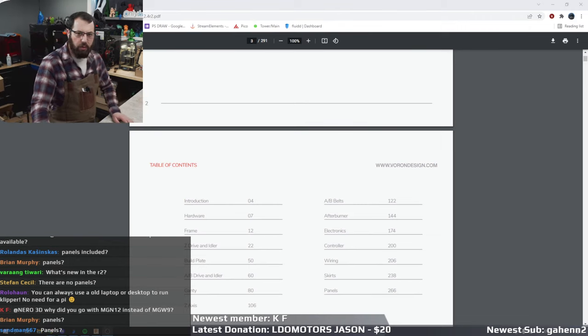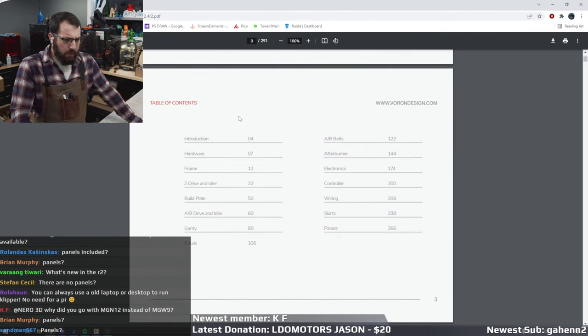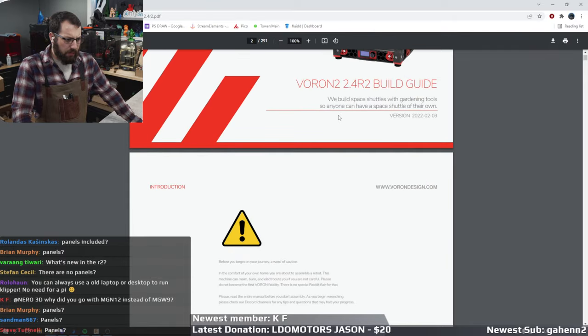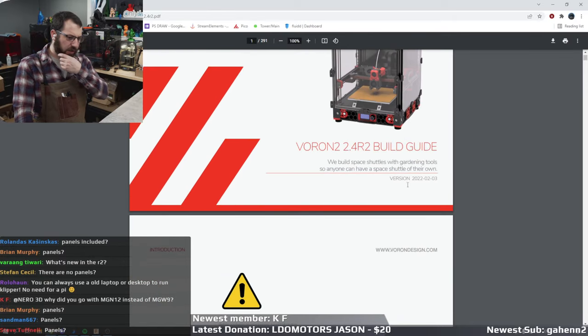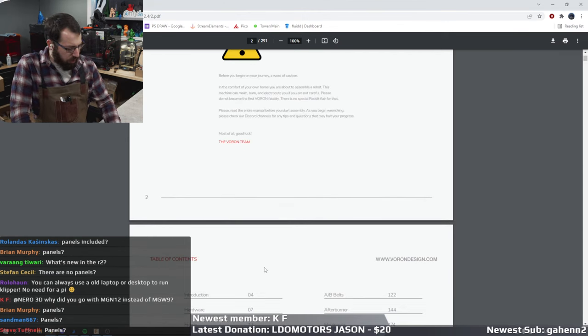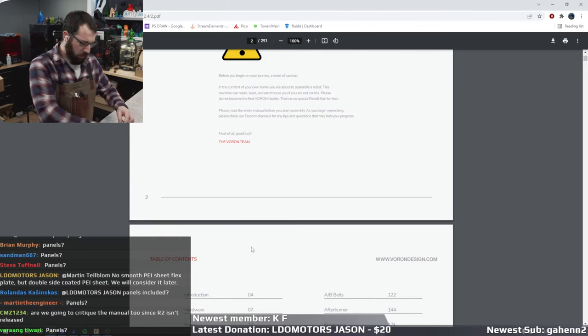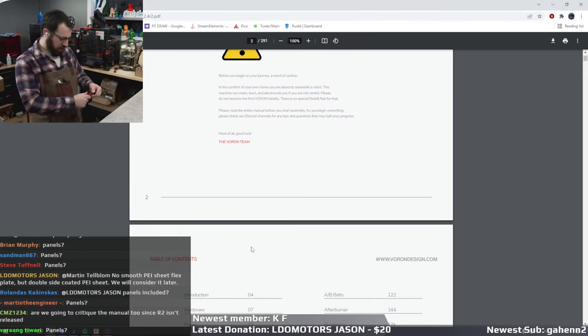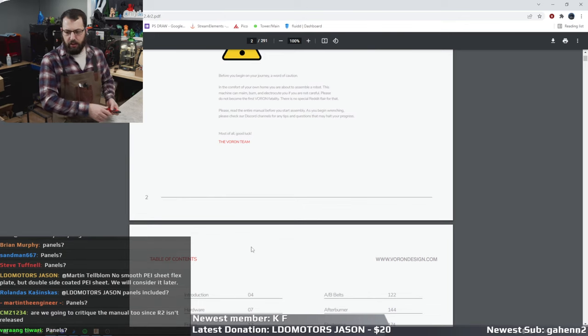Okay, so let's go through the manual. Table of contents, introduction, and so on. So, Voron 2.4r2 build guide. We build space shuttles with gardening tools, so anyone can have a space shuttle of their own. That is kind of the whole mantra with Voron. You don't need complicated tools or any custom components or machinery to build a Voron. You pretty much need some snips, some crimping tools, and Allen keys.